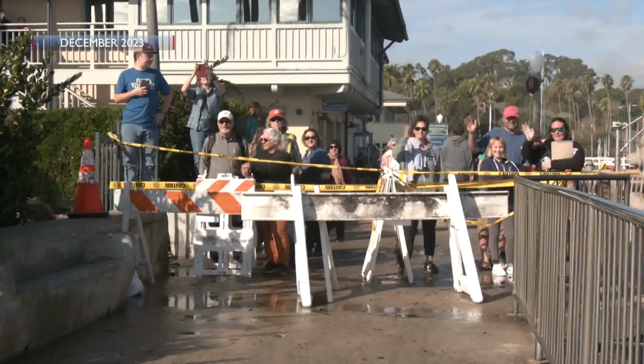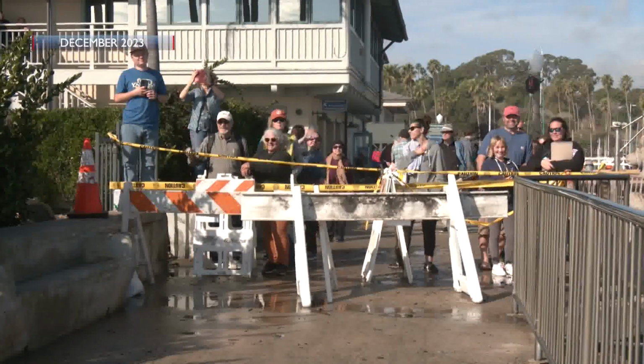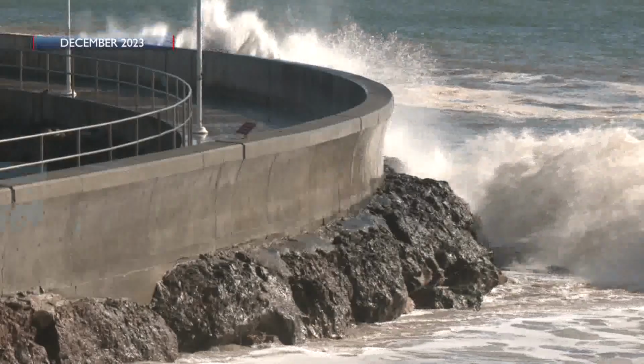It was really busy down here. People wanted to come down and see the swell and be near it. Part of our job was making sure they were safe.